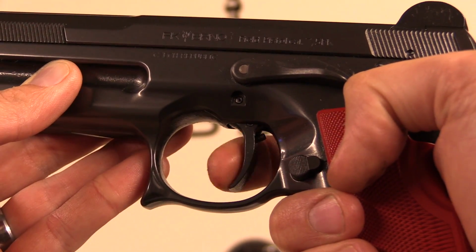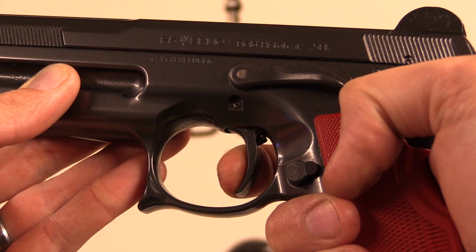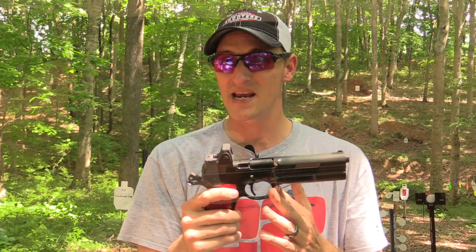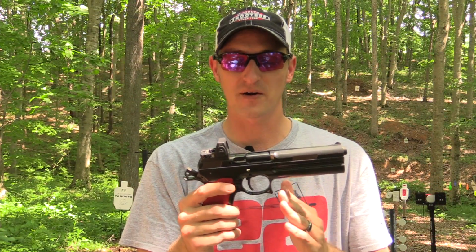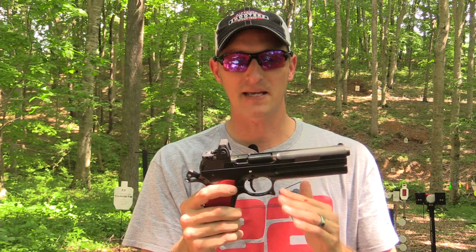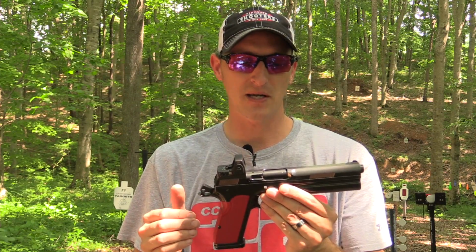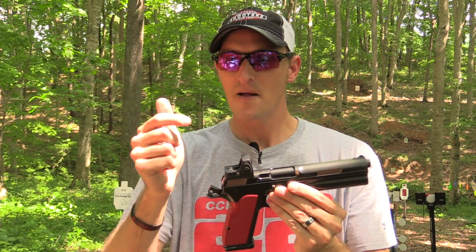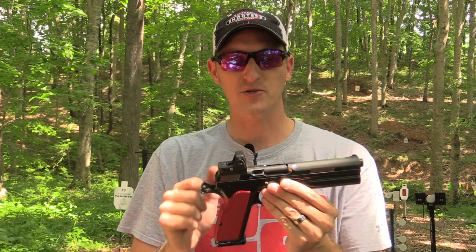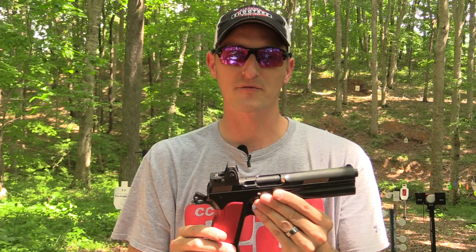So pretty much, it's almost like a set trigger. You've taken up the slack in that trigger. And once you get to that wall, the trigger breaks at about 3 to 3.5 pounds. It breaks very clean. So it has the front weight on the front of it to make it safe for a field pistol, but you can also do some precision shooting with it if you master that take up on that trigger, let it come to the wall, and then touch off the trigger after that. You will have a nice shot without pulling left or right.